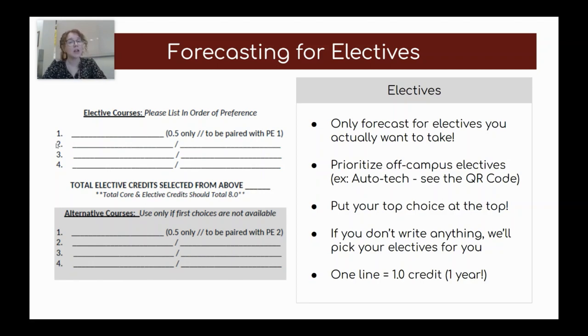Also, it might not work out that you get every single class that you want to have. Sometimes classes fill up, sometimes classes happen at the same time as other classes, and we can't put you in 2 classes at the same time. So it's really important to put some alternate options into your forecasting form as well. That way, we as your counselors know if we can't give you your top choices, you've got some backups that you're happy to put in.